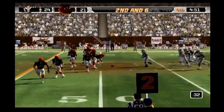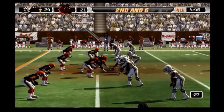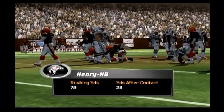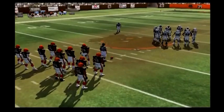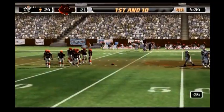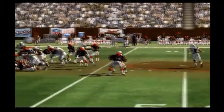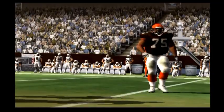Second and 6. Gets the carry. Smith is there on the stop. He adds that big run to his total, and the defense has been having a very difficult time bringing him down. First and 10. Nickelback in this time. Fagans is there for the tackle. Pickup of 5 on the counter handoff to the back.